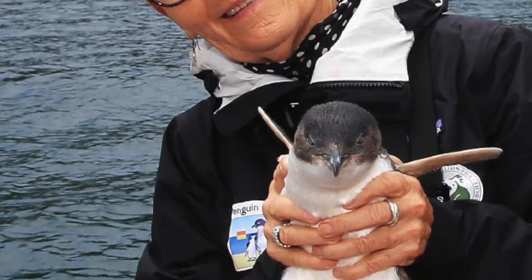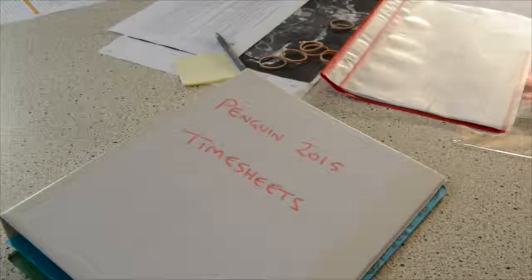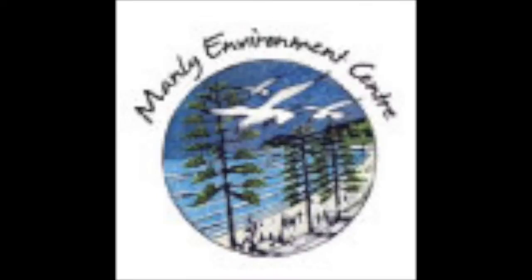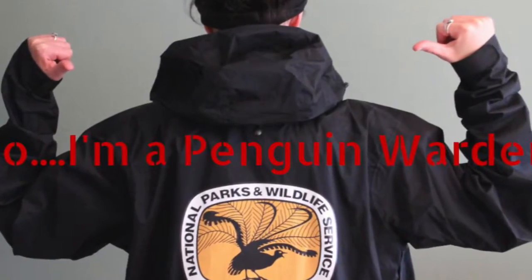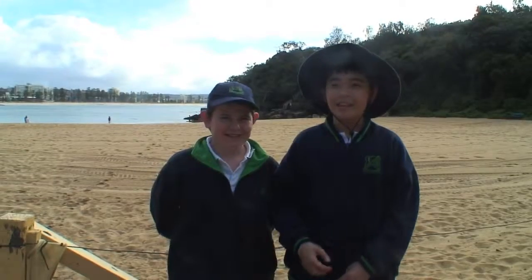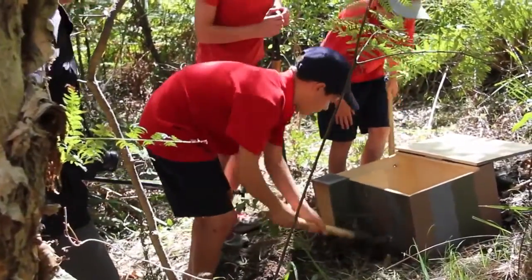There are some wonderfully dedicated volunteers and associations looking after the penguin colony. National Parks and Wildlife, along with Taronga Zoo, Manly Environment Centre, and Manly Sea Life Sanctuary are all heavily invested in the protection of the birds. Project Penguin is a program teaching local school students about the penguins, their importance, and the dangers they face. The students learn through peer support programs, excursions to the penguin nesting areas, and visits to Taronga Zoo. The penguins are lucky to have all of this support.